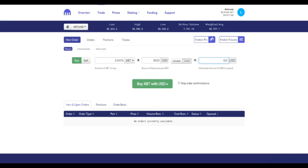So you'll have to wait for the market to move back down, or the market may never move back down and your order might never get filled. So that's really worth keeping in mind when choosing to use this order type.